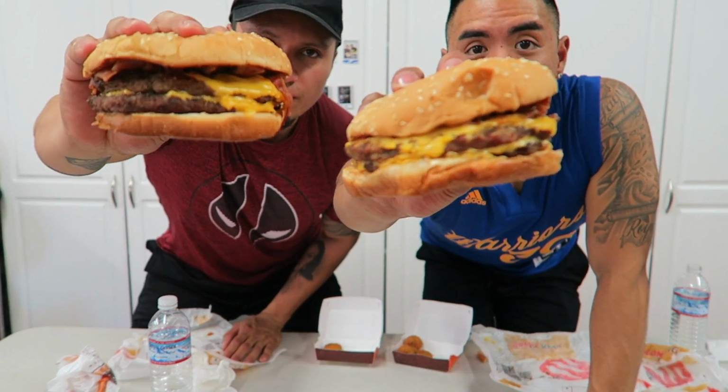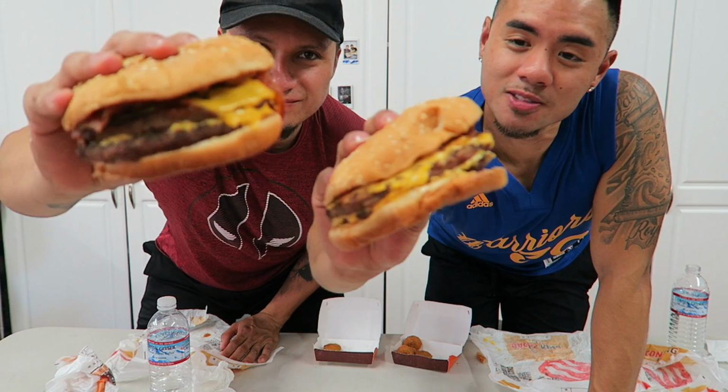It just looks the same. Oh, but this one has mayo. It has mayo and doesn't have onion rings. Oh, and it has ketchup instead of barbecue sauce. Is it really? Oh, yeah. Check that out, y'all. But if you guys want some meaty, unhealthy burgers, this is it, y'all.